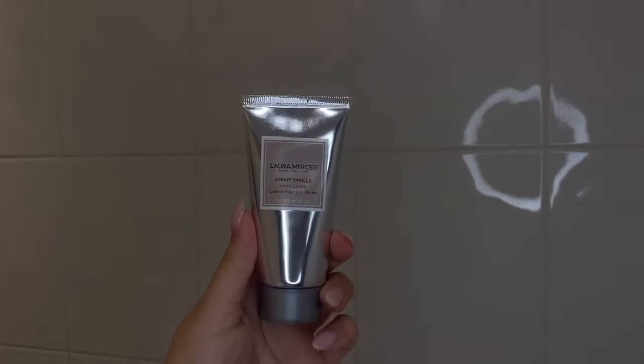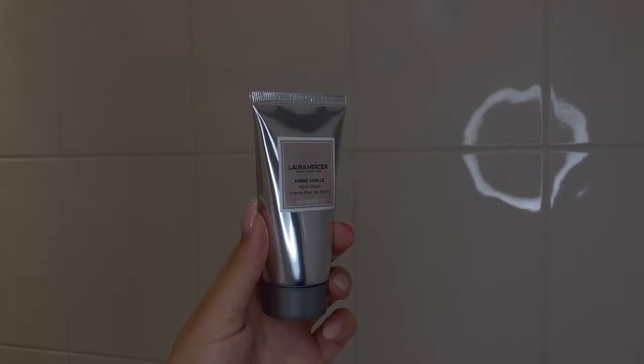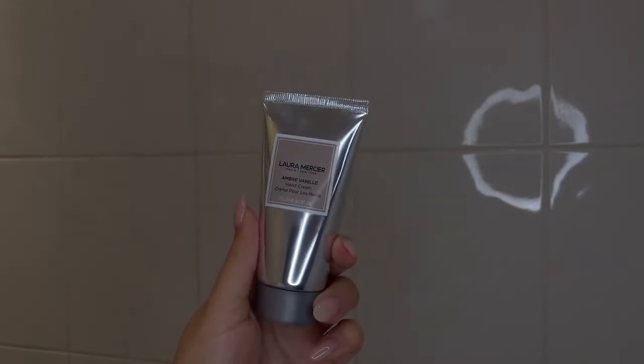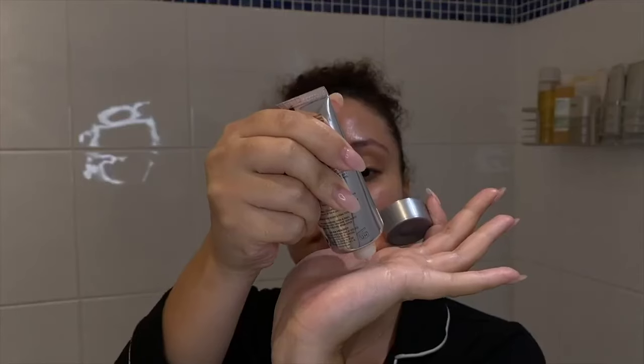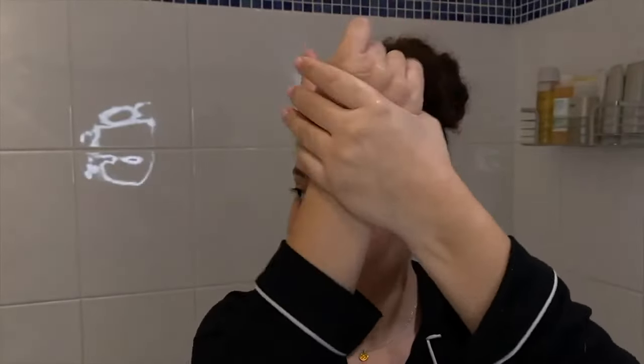When I was checking my links in my shop on my ShopMy, I realized that this is actually out of stock everywhere, so I do apologize if you wanted to try this. I did purchase this a while ago now, so I'm not sure when or if this is coming back at all, but I'll still have it linked below in case it does. I mean, it does smell and feel so good, so I'm not surprised, to be honest.